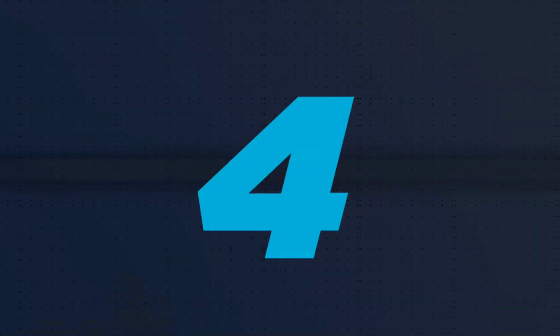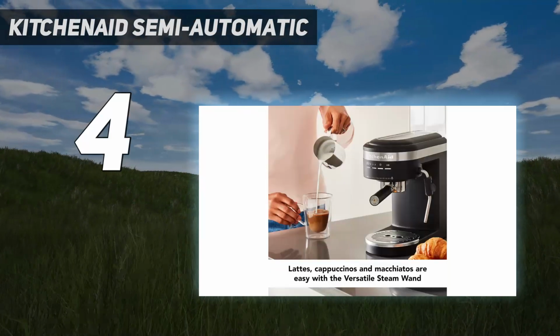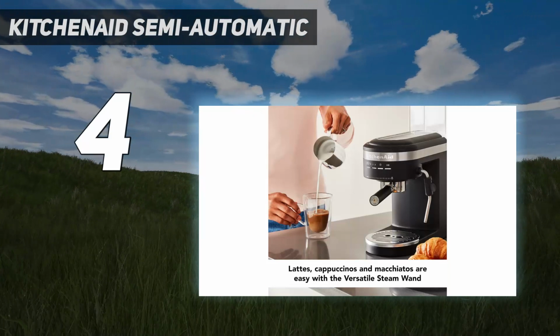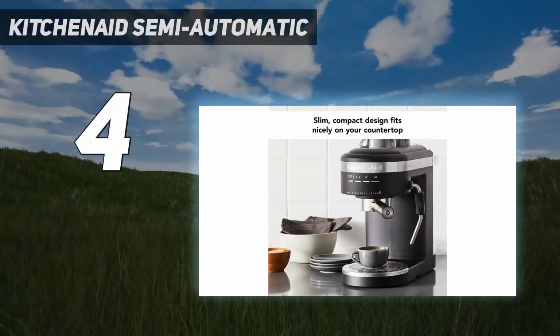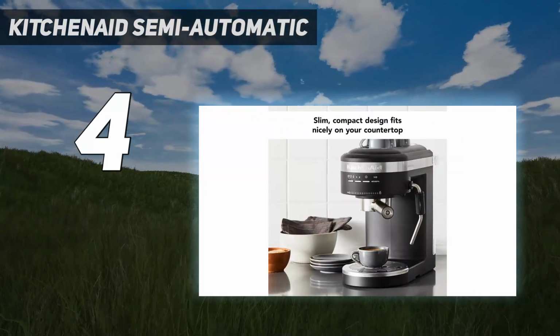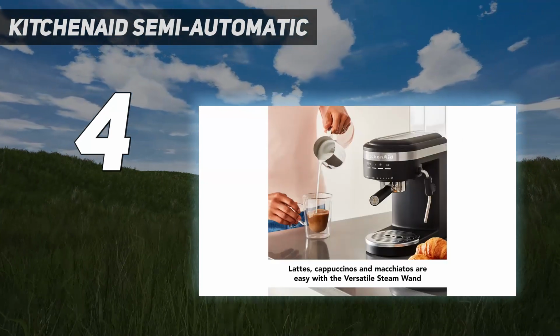Coming at number 4. KitchenAid SemiAutomatic. The sleek and glamorous look of the KitchenAid SemiAutomatic espresso machine means it will suit any modern kitchen. It features a compact design and at £15 it's easy enough to move around. When we put it to the test, we found it produced nothing but delicious espresso from ground coffee, complete with a thick layer of crema and a delectable aroma.